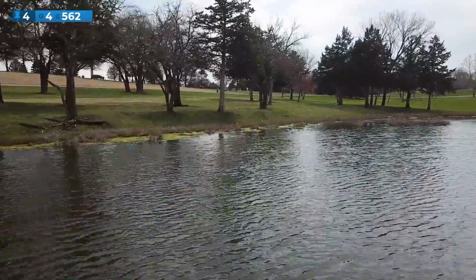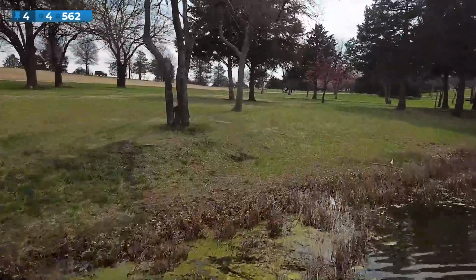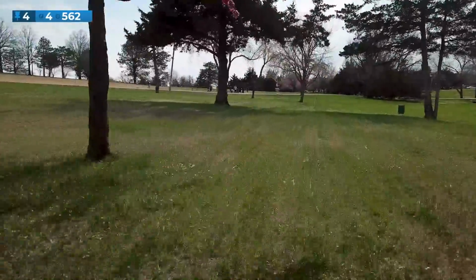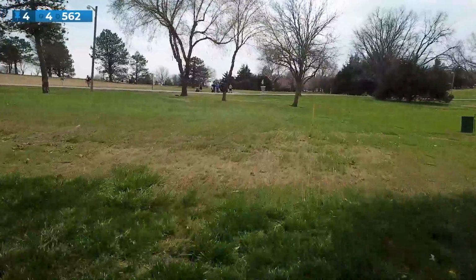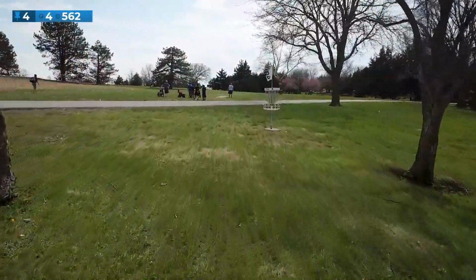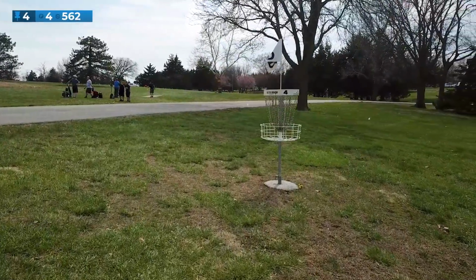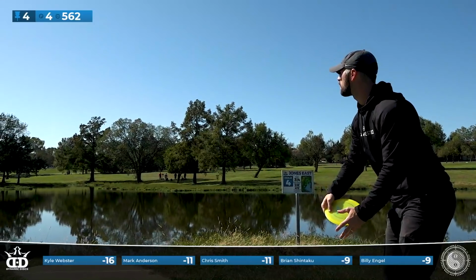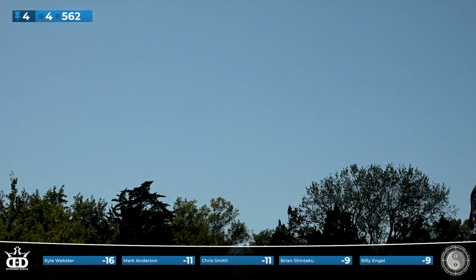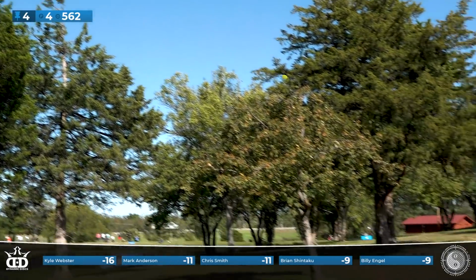562 par 4 water carry. Most players are going to see this nice hyzer line that the camera is flying by right now, getting a skip shot into this area. I personally like to throw the big turnover shot on this just to get out in the open field. The further left I am, the easier the approach is into the green. Yeah, a little bit of danger with the road on the left, skipping up the hill, but most of the time because of the slope, you don't have too many to skip up there. Out of bounds only if you fly it too far.